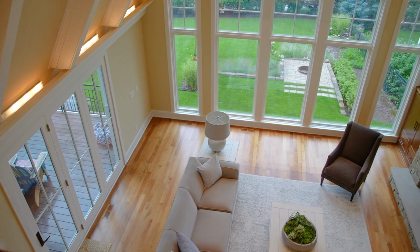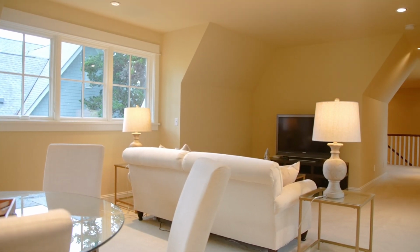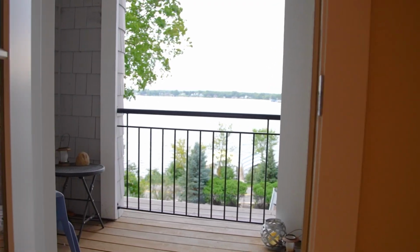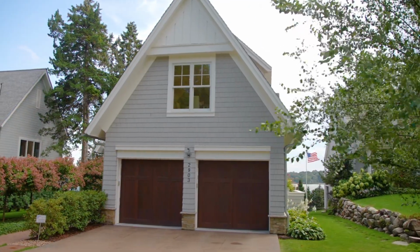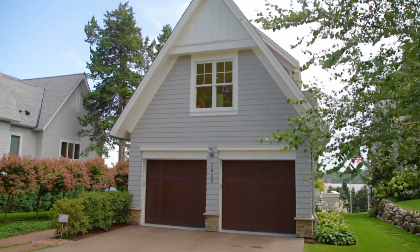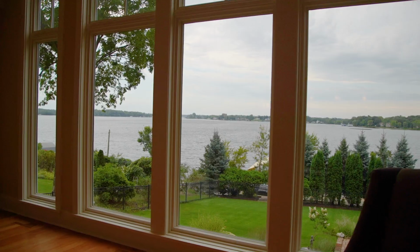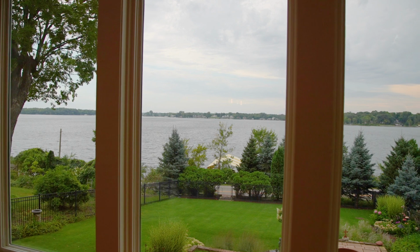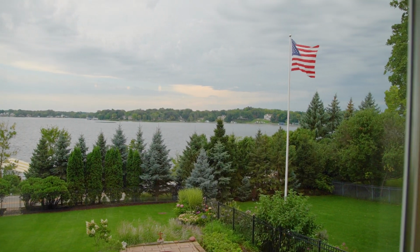Upstairs, bonus space, three bedrooms, all with en-suites, and a really cool loft office area that looks right out over Lake Minnetonka. There's a two-car attached garage with this home, and then a detached three-car garage. And with 60 feet of lake shore out the front and Lafayette Club out the back, this is a perfect place to call home.